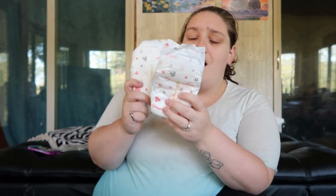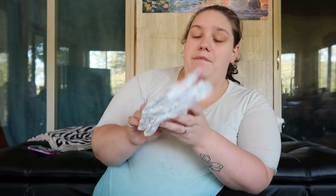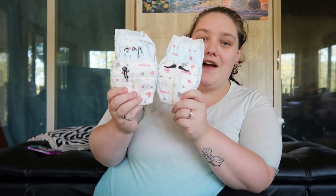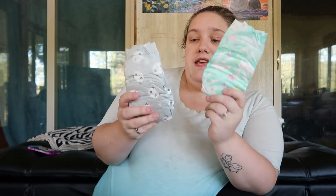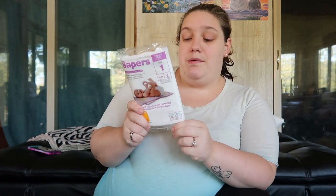I have 2 of these. Pretty sure these are Huggies Little Snugglers. They do have writing on the back of them because a lady from one of my due date groups that I'm in sent these to me, and these were from her baby shower that she just didn't get to use. I have 2 Honest diapers. I have the bunny and a panda. I'll probably use the bunny one because it's adorable. And then I have some Up and Up diapers.